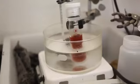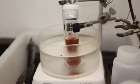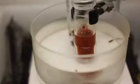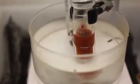But we can also go down the chemical route and further chemically process those sugars to things like maybe hydrogen or liquid alkanes, things that look a lot like gasoline.